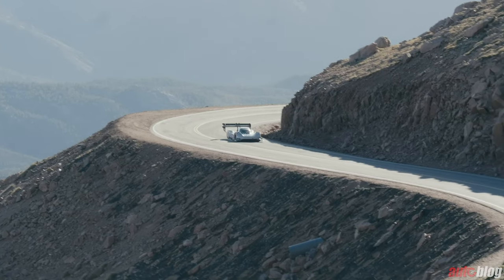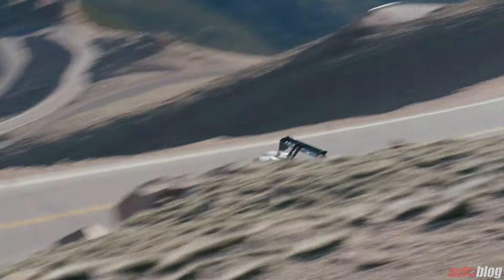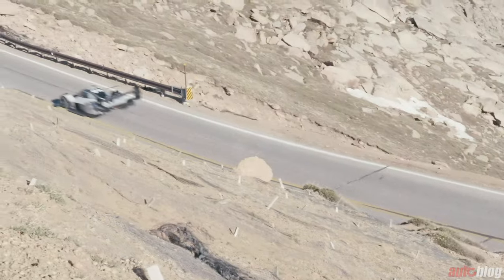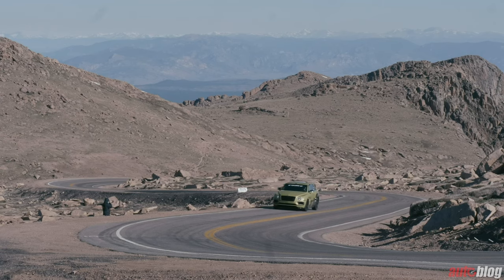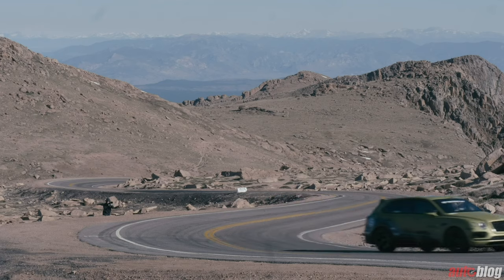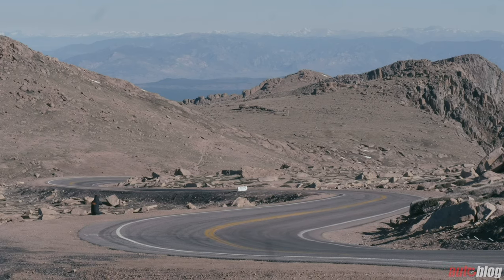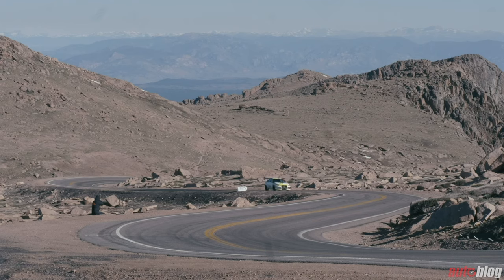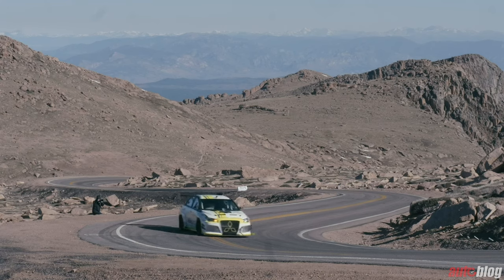A few things you should know if you're not familiar with mountain driving. Naturally aspirated engines lose quite a bit of power when they're at higher altitude. There's thinner air, less compression, less horsepower. Electric motors do not have that issue. And then turbo and superchargers can mitigate some of that horsepower loss, but not completely. So by bringing an electric car, Volkswagen was fairly confident in breaking that record.